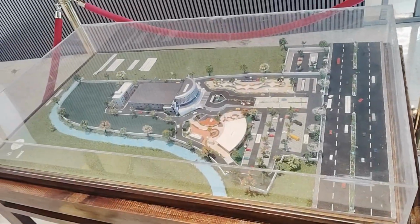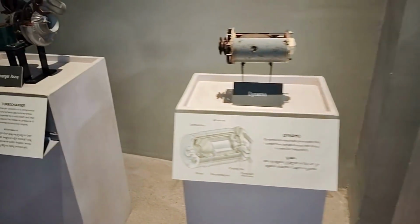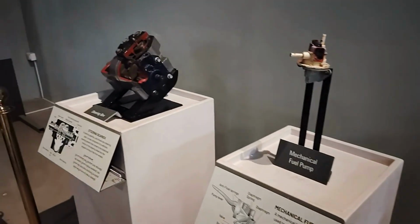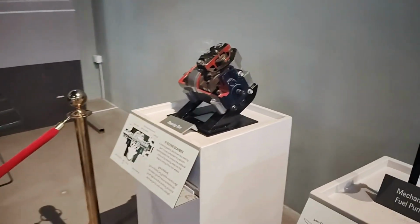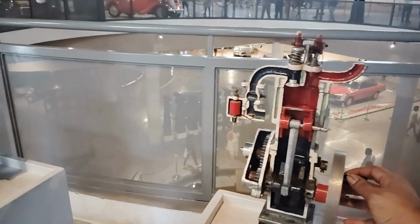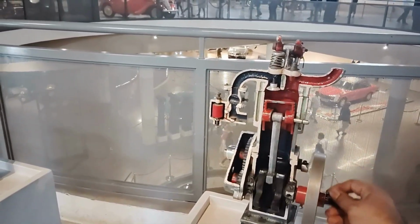This is the general layout of the museum. On entering, we see models of a carburetor, dynamo, a turbocharger assembly, a mechanical fuel pump and a steering gearbox. A movable model of the 4-stroke engine and 2-stroke engine are also to be seen.